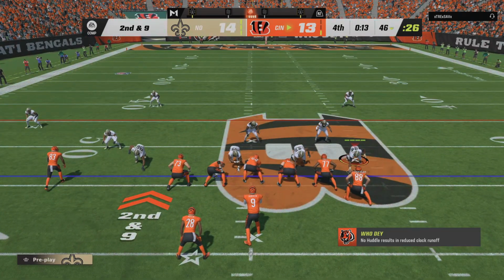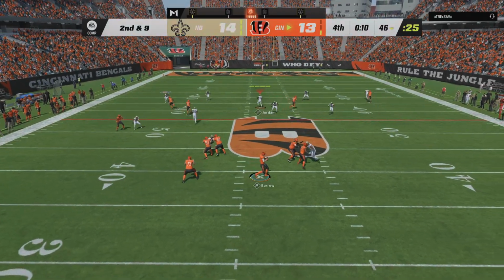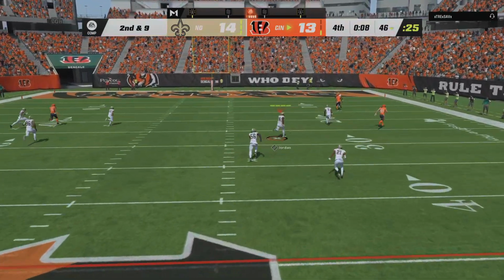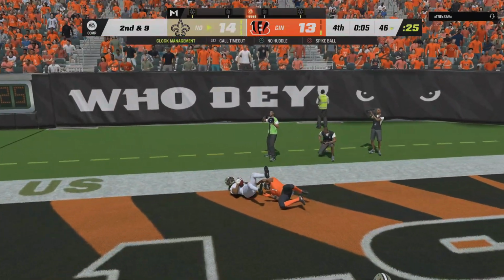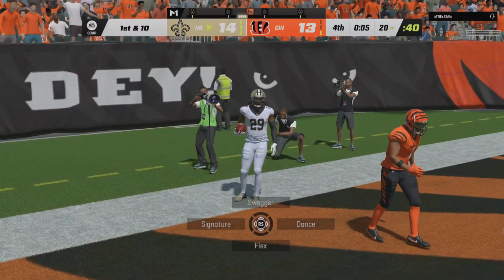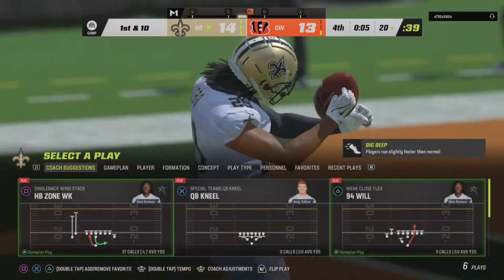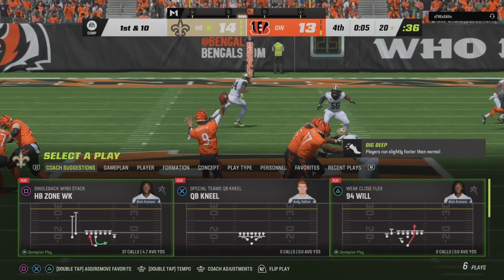11. Now Burrow. He's going to let it fly. And that's intercepted yet again, and that could be the backbreaker. Picked off by Paulson Adebo. And the Saints have just about sewn up this football game.